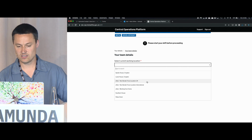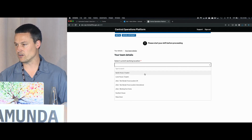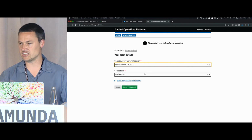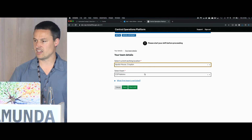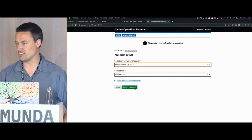They can then pick which of the couple of hundred key locations for Border Force they want to be working in, and that's again so we can send them context-based alerts about those locations, because there's no point sending a job for someone in Dover to someone in Heathrow.